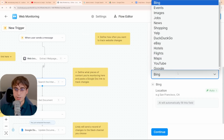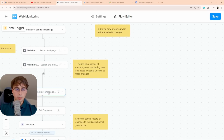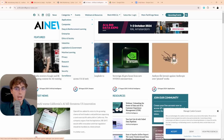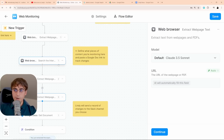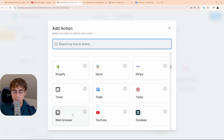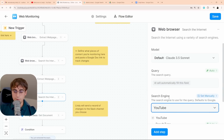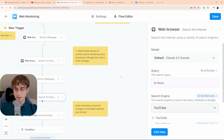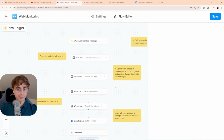Oh, we can change the search engine too. All right, this time we'll use Bing. That's pretty cool. This time we'll do another extract web page. This time we can use this AI news website, artificialintelligencenews.com. And you know what? Let's do one more. I want it to search YouTube as well, obviously, because I offer YouTube AI news. Search engine will set to YouTube, and we'll set the result to video, and we'll let the AI just search for AI news.